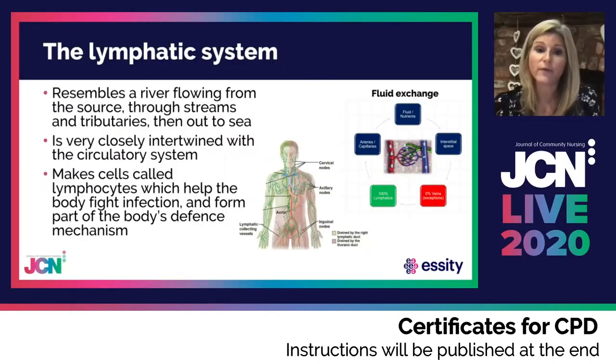One is to transport fluid. The second one is to absorb fat from the gut. And the third one is to fight infection. So it has a defense mechanism. And that's why there is a very close correlation between chronic oedema and cellulitis.